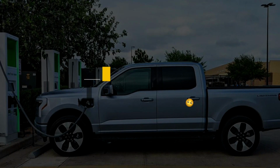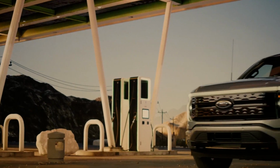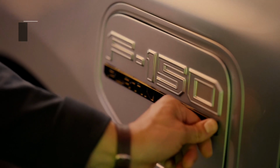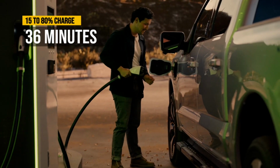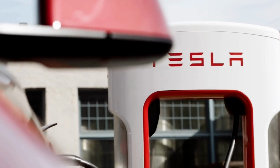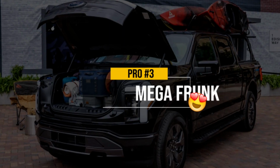Alright, the con number two is the fast charging, because it's not very fast. The maximum charge rate is about 155 kilowatts, and you can charge the battery from 15% to 80% in about 35 minutes. That's not very fast. If Ford wants to compete in today's EV market, it should probably be about half of that, or at least around 20 minutes.